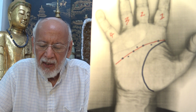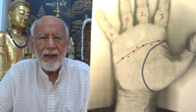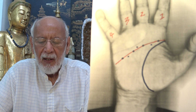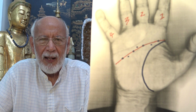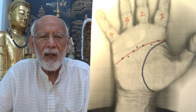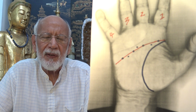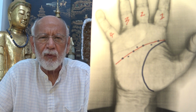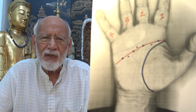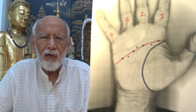Now let's imagine that if you have a mole on the red line, the head line, or nearby it, under the finger I've marked number 1. Then the problems that you would have had would be to do with your ages up to the age of 20. So from the age 1 to 20, there would be some kind of hardship or difficulties or progress or just not getting things done properly. This can appear in any area of life.